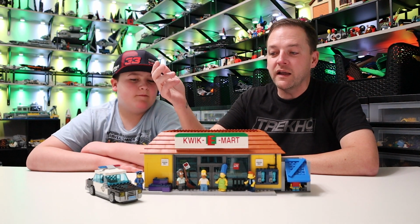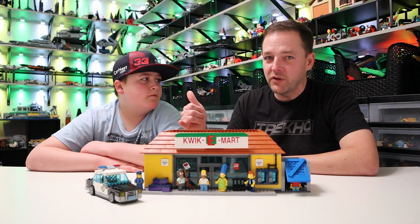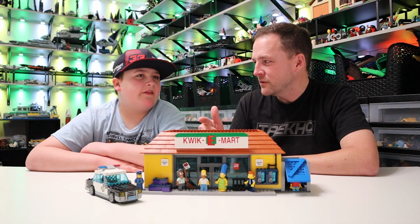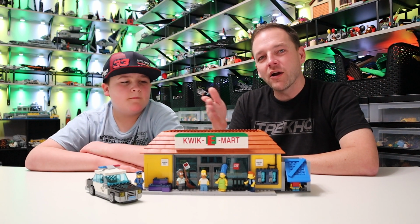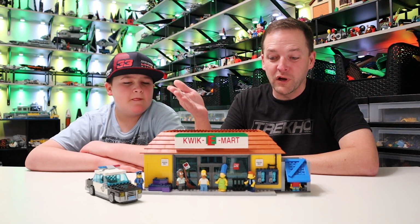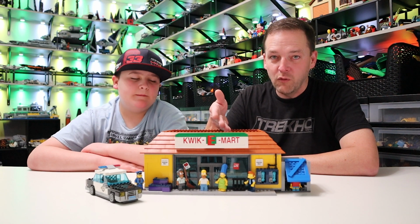They are different for the most part from the minifig series. You do not get a Snake in the minifig series. I think you get an Apu, yeah, you do get an Apu, and you do get a Wiggum. So they are kind of redundant, but it's still really cool. They needed to be with this set.